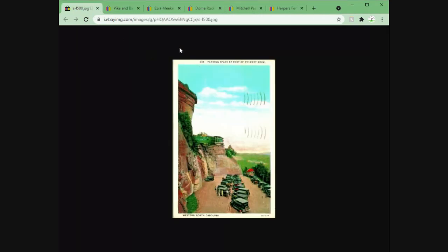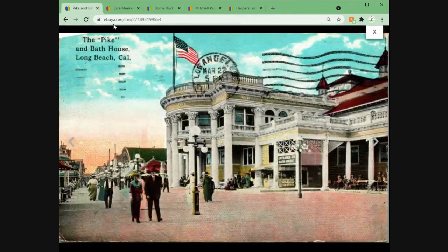All right, next up, this is the parking lot in Chimney Rock, Western North Carolina. Got some old-timey cars there. For some reason, I couldn't get this photo to enlarge on eBay, so unfortunately this is the only view we're going to have, but it is another white border. Sold for $16.96 on an offer sent to watchers plus shipping.